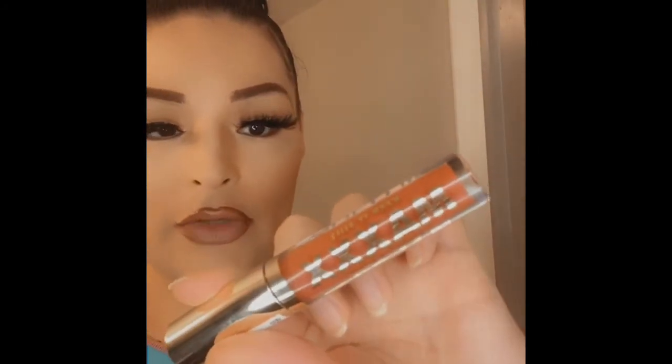The second one I have is Milani Keep It Full Maxxx. It's in the color 140 Single-ish. It's cute though. I just got this one, and I think I've worn it maybe twice. I still wear brown lip liner, but it just looks cute. So let's do a little swatch. This is what it looks like. This one right here. And honestly, I really love these.